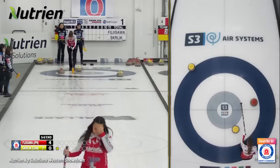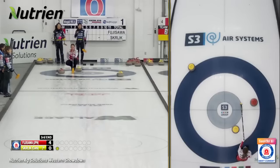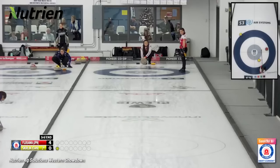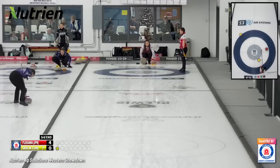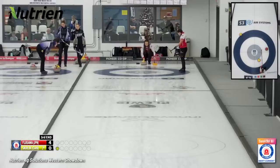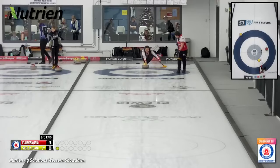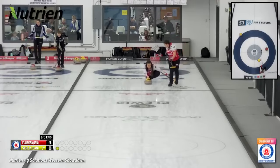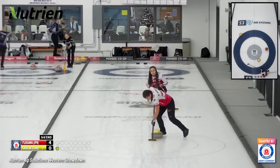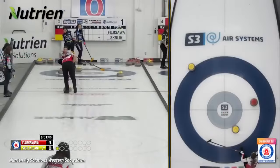Both teams kind of figuring out the ice and the rocks, getting a lot of swing at a certain stone, experimenting with their weight, doing all the things that teams do in the first draw of a new tournament to try and get themselves set up for success. Definitely not your run-of-the-mill opening few ends to a brand new event. Bit of a shootout so far here, but we might see things settle down as we should see these teams come a little closer together if Kayla can make this for 3. Most definitely, for last stone.